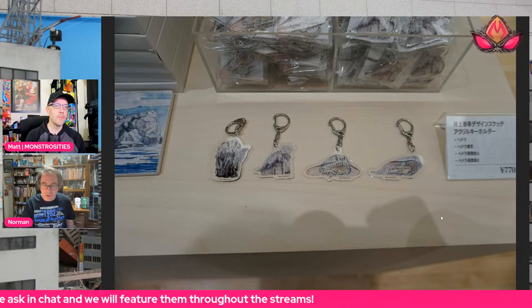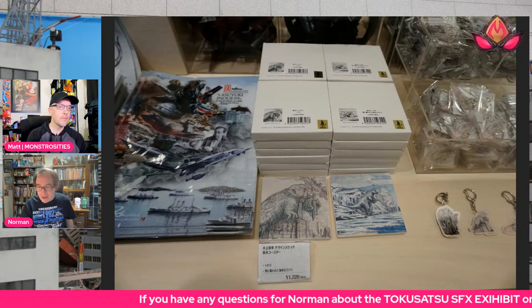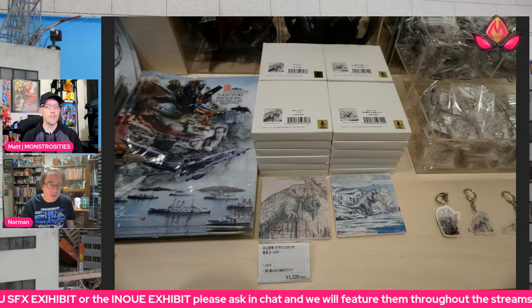And these are coasters. I'll show you. I bought the Hedorah one yesterday. I'm using it right now. When I go again, if they still have them, I'm going to get the Godzilla one. And this is a clear file, and they made a poster of it. It's a very nice design of Inoue. Here's Inoue surrounded by his design work and things.